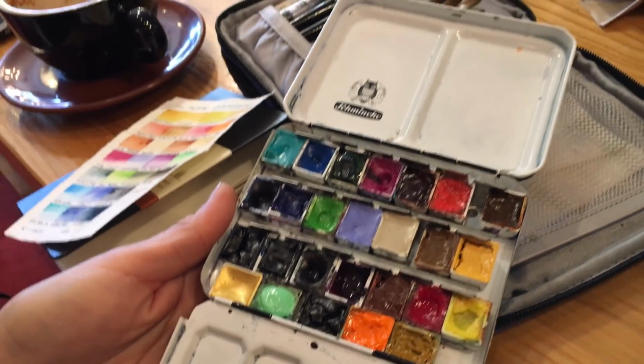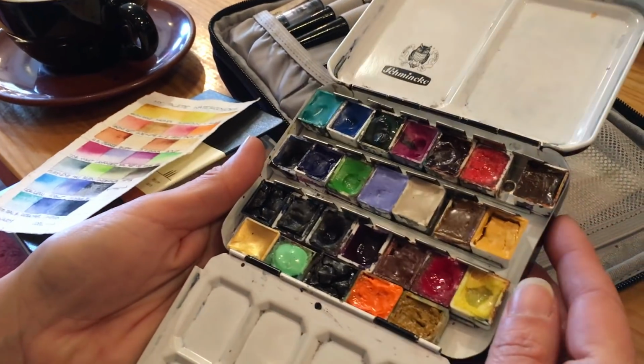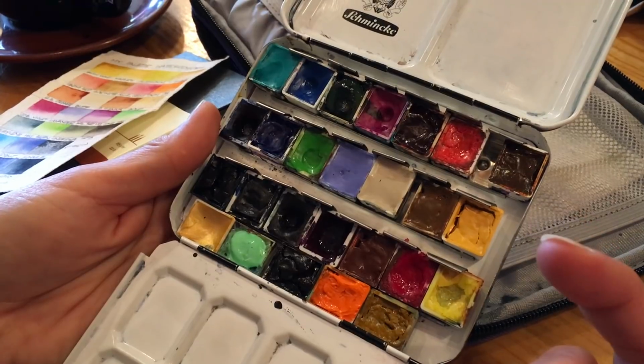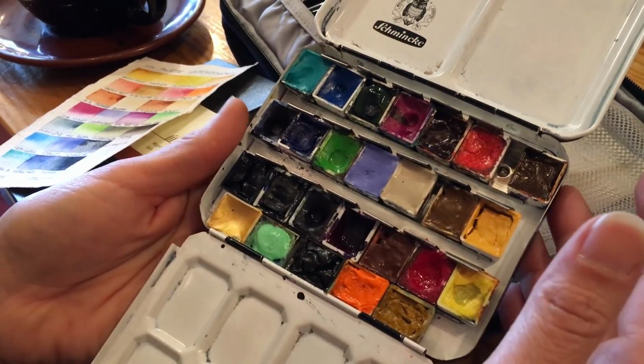Tell me what kind of paints are in here, Chris? You know what? It's a mix. Most of them, Daniel Smith, my favorite. Then I have Winsor Newton, I have Chiminkas, I have Sennelier, I have all kinds combined.